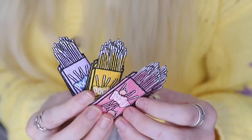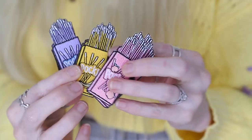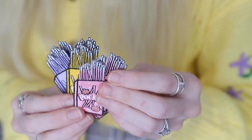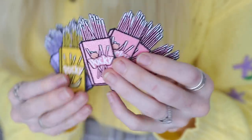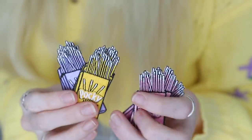All right, I think these may very well be my favorite. I have peach pocky, banana pocky, and grape pocky. So of each one, I have four. So I've got four of the peach and four of each. Oh my God, how amazing are these?